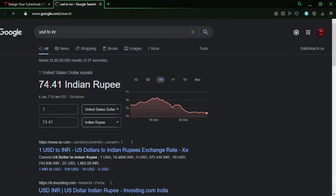If you look at it, today the value of the rupee has actually gone down. It's now 74 rupees. So if you put $250,000, that is 1.86 crores, if I'm correct. Yes, it is 1.86 crores. And the base model is $200,000, so it's 1.4 crores.